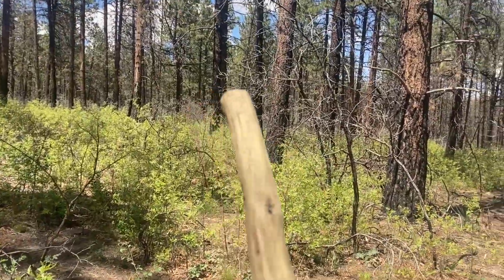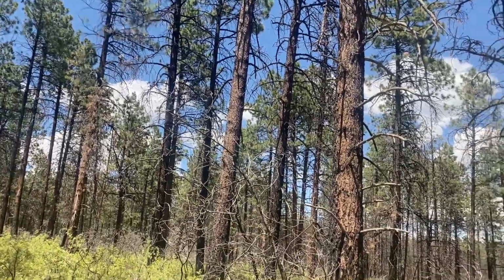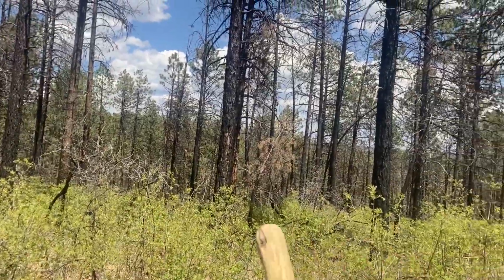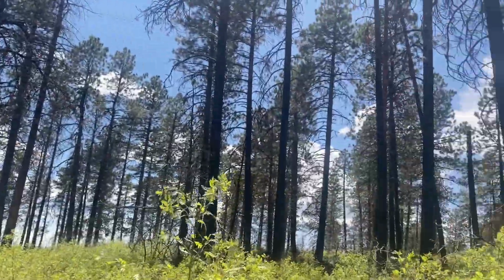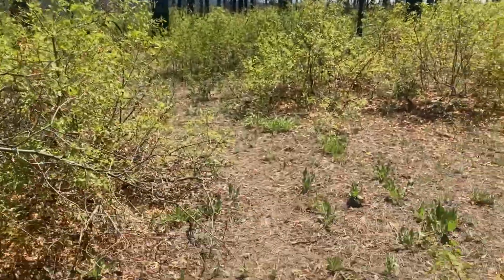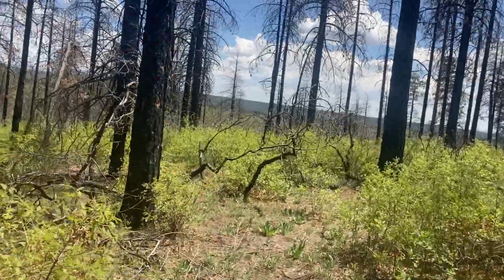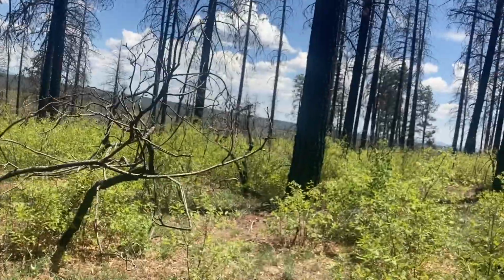But yeah, this section is still a lot of fire damage. Thankfully, it's thick with pine, so it'll recover. But if another fire came through here, yeah, this forest is way too vulnerable. So we're going towards that ridge just to get some more open hiking, just because everything here is real thick. Kind of bushwhacking here. I'm on GPS about 45 minutes away from the forest road that I connected on.